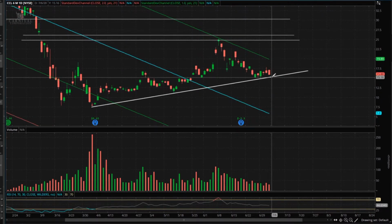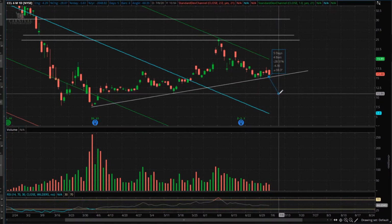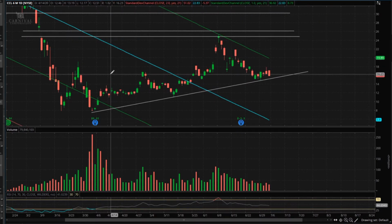So if this falls, it'll probably fall to this level, right? Not guaranteed, but most likely within a couple days. So that's about 30% to the downside, about 50% to the upside maximum. This just seems too risky, however it's worth noting.